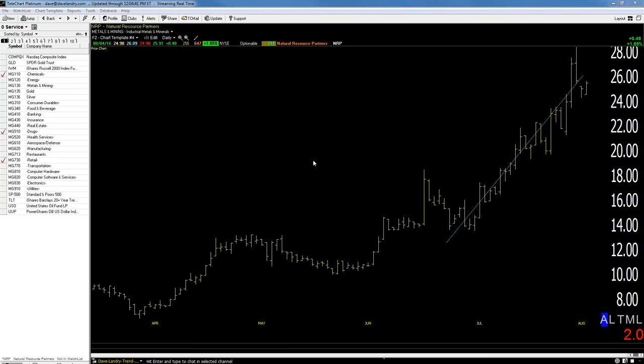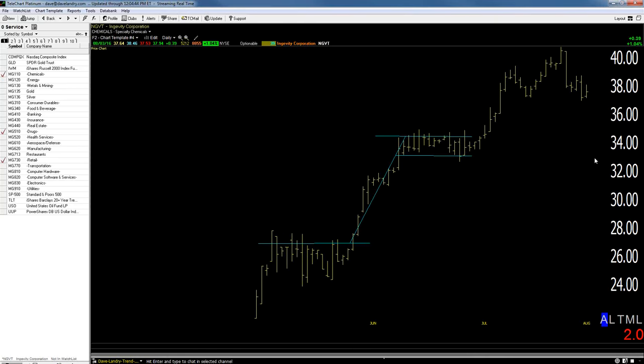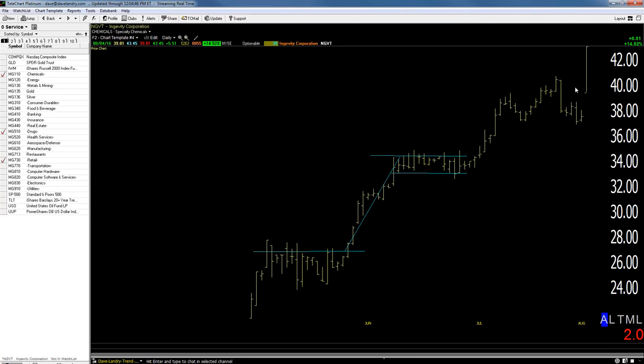NGVT. Was this a TKO yesterday? No. Not really. I mean, it's a pullback. Let's see how you want to look at this. This is one we've been watching quite a bit. Another example, by the way, of an IPO. I mean, look at that. Bam. Winning. It pulled back, but I wouldn't call it a TKO.